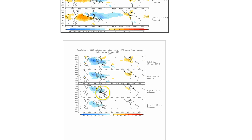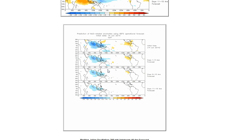The reality is it'll probably be somewhere between the two. We've been digging through all kinds of other models, long-range models, and we've seen some suggestions that in fact westerly anomalies are supposed to develop in around 150 east at some point here later in the month. So that would be good news if it were to happen.